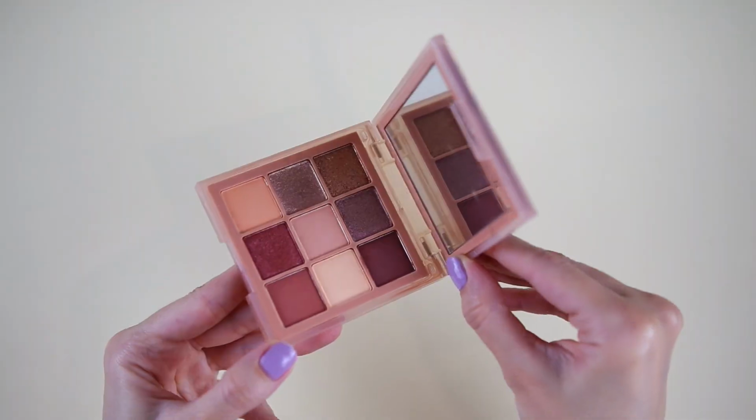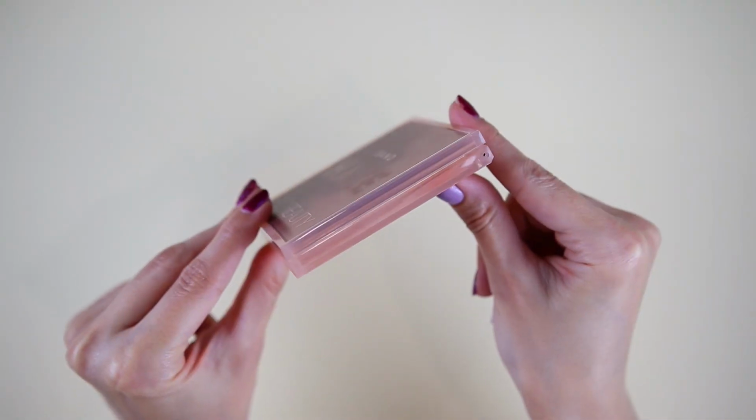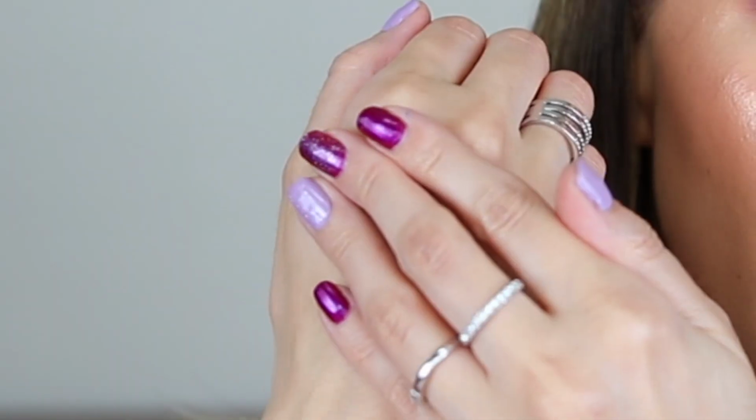Ooh, gorgeous. Something that I didn't mention before is that they have 3 variations of the eyeshadow palette in the advent calendars. That means you're going to get 1 palette, not 3, but there are 3 different palettes in the advent calendars. I want to see the shimmery eyeshadows, how intense they are.